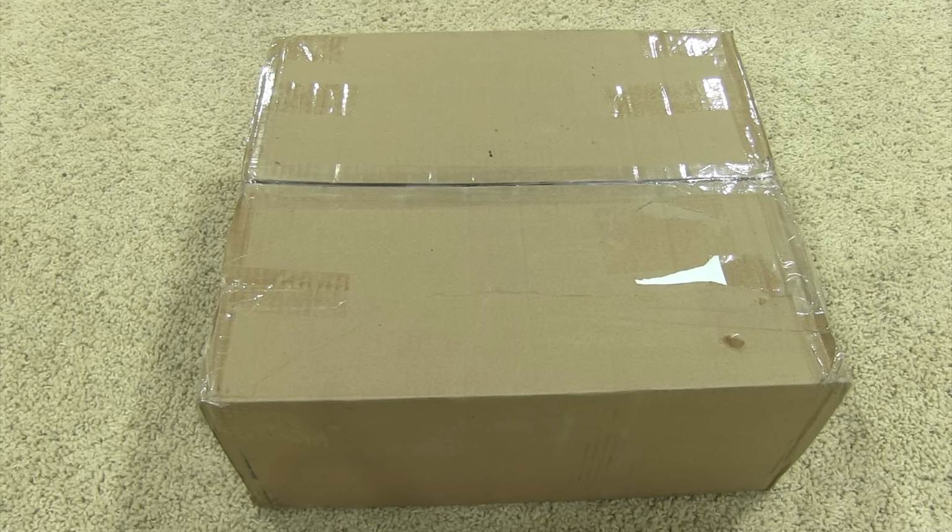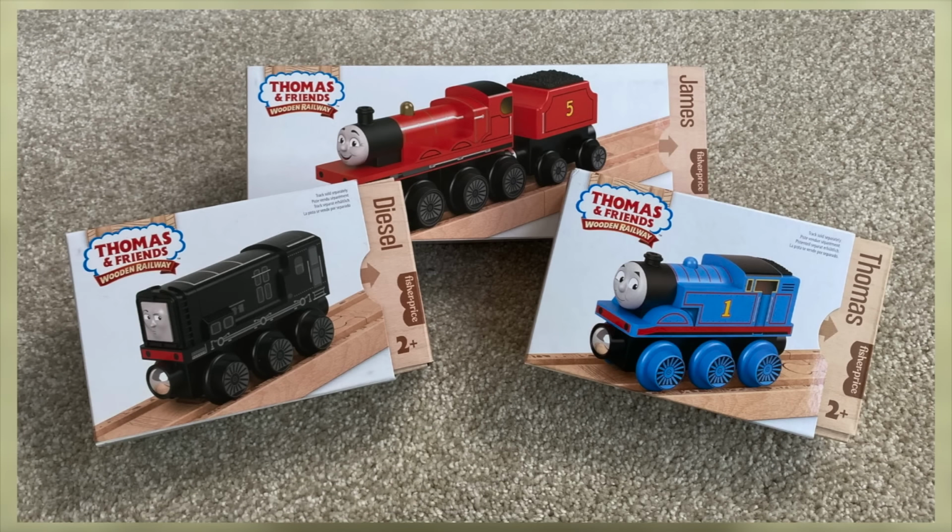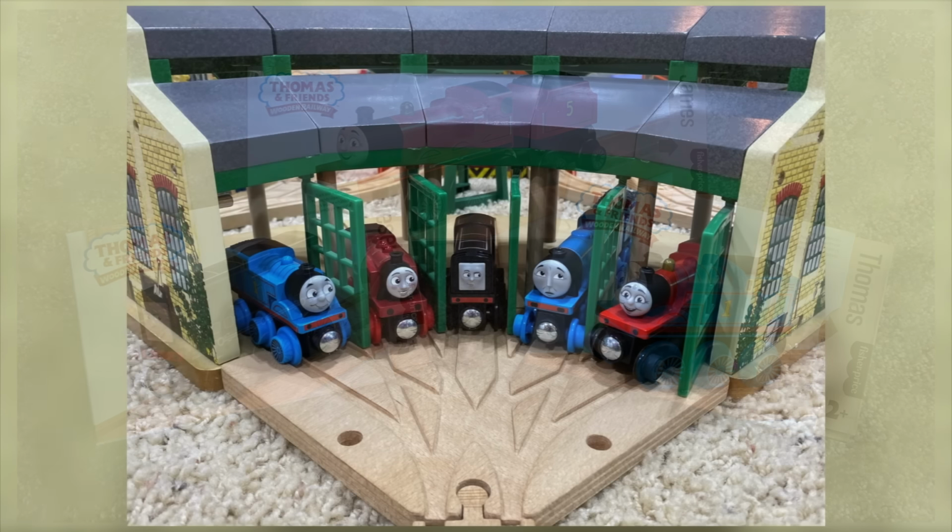But the lovely folks at Toys & Co. contacted me a couple of months ago and asked me if I was interested in doing a massive unboxing video on some of the new 2022 Thomas Wooden Railway items. Yes, if you've been living under a rock and haven't heard the news yet, Thomas Wooden Railway is back.